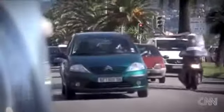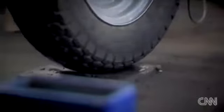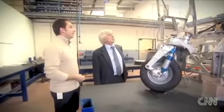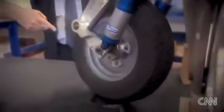The world's approximately 600 million passenger cars burn more than 1 billion cubic meters of fuel every year. But father-son team Cyril and Guy Nègre think they have come up with a solution at their lab in Nice in the south of France.